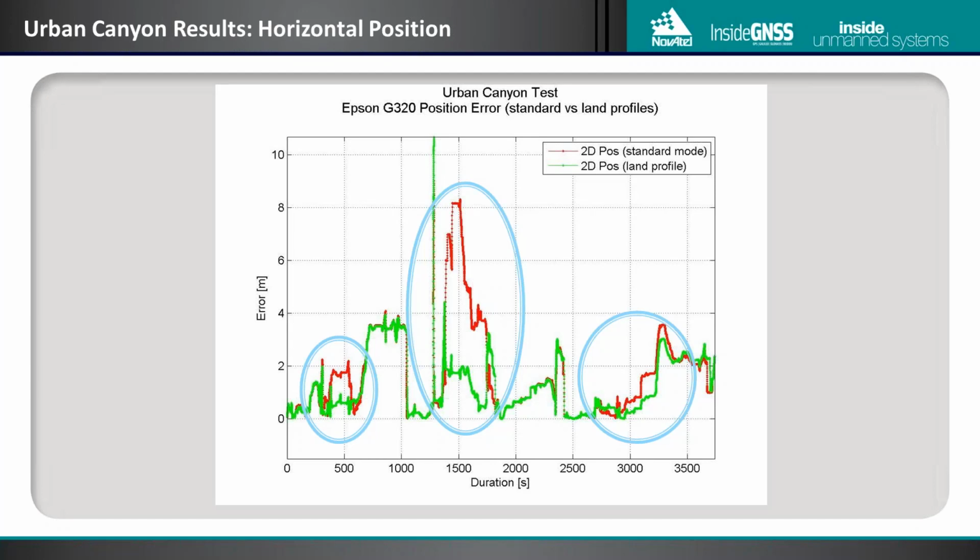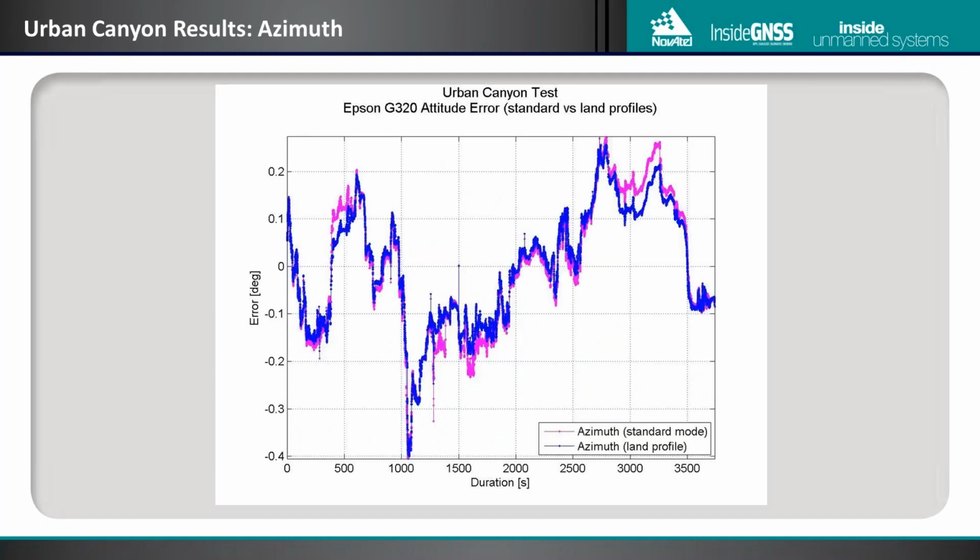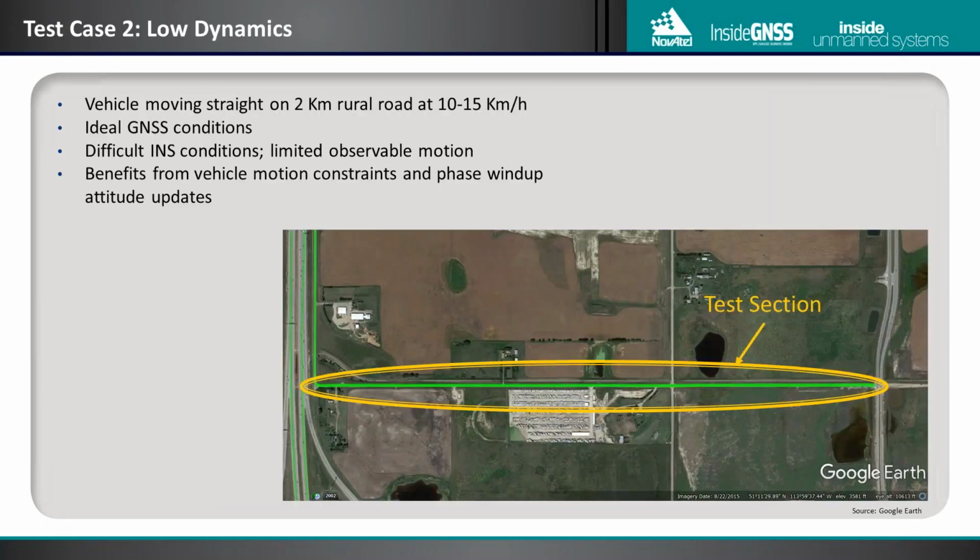If we look at the azimuth domain, we're able to constrain there as well. So in this case, the pink is the standard mode and the blue is the land vehicle mode. And you can see in sort of the same GNSS times here, we're getting a little bit of error constraint as well. So we're able to pull that in a little bit. And this would matter if the application was something to do with LiDAR or photos where you needed to use the attitude to relate whatever your sensor was observing, or if you say you were going to go into a tunnel during any of these times. The closer your azimuth is going into an outage, the better you're going to be able to bridge an extended outage to a tunnel or something. So that's it for urban canyon.